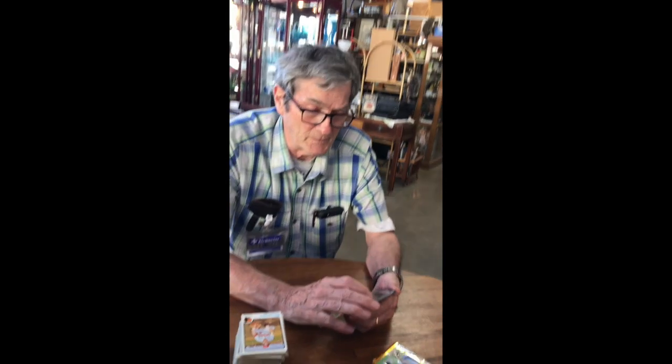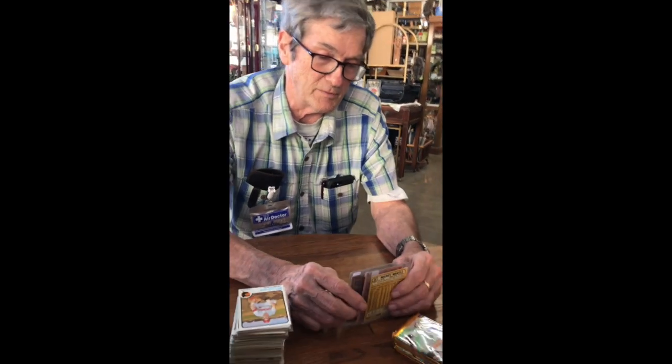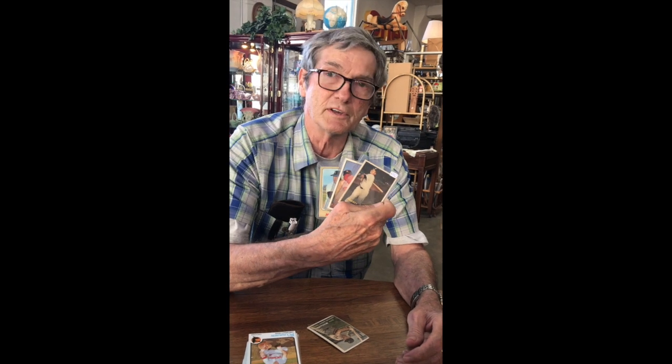Well, it's very deceiving. I've been in the card business since 1985. These cards were not made to be reproductions. These cards actually were made to fool people. Real reproductions say reproduction or reprint on the back of them.